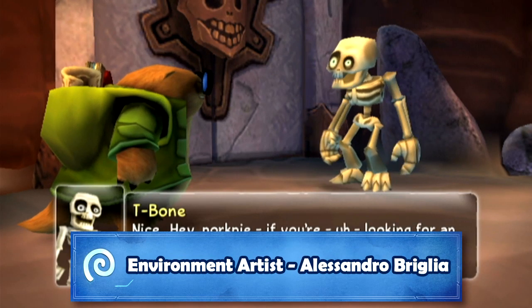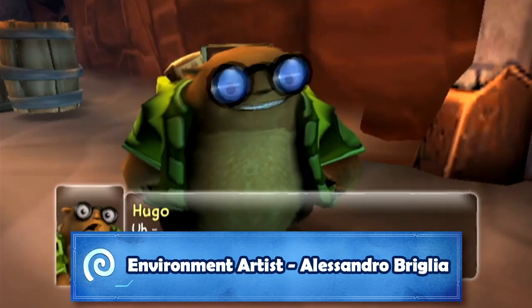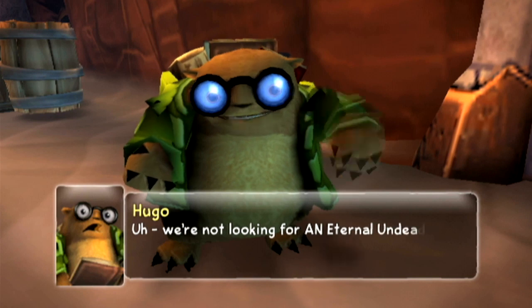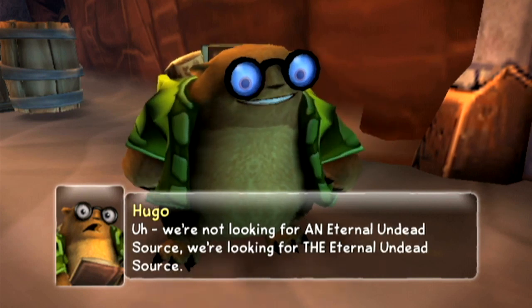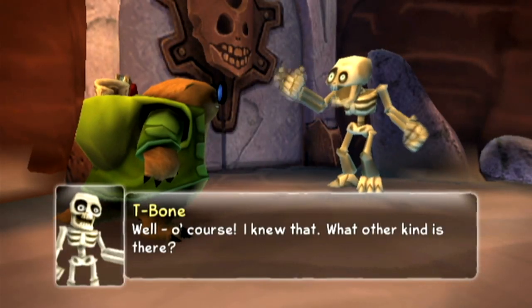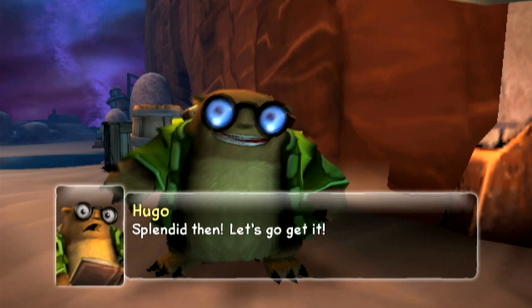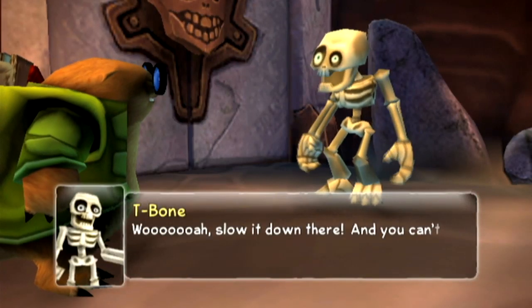In the first Skylanders, I was an environment artist. Previously, I was working in another Activision studio. Sadly, it closed, and I moved on to Toys for Bob, essentially because it was close to where I lived. Very close. This was the only reason. And I was an environment artist.